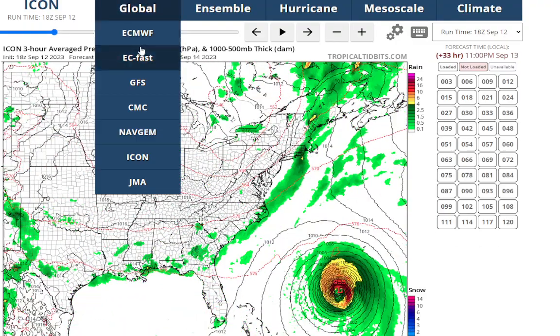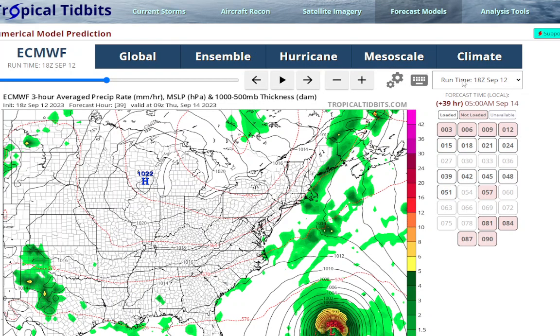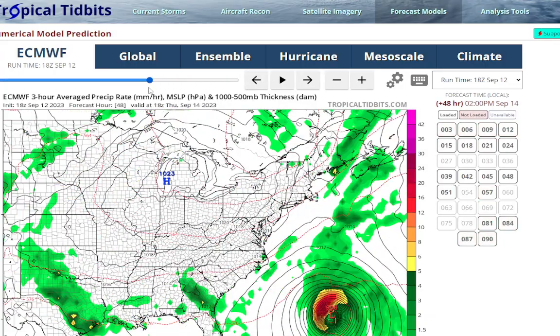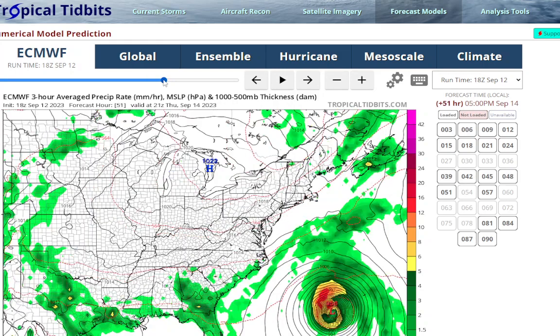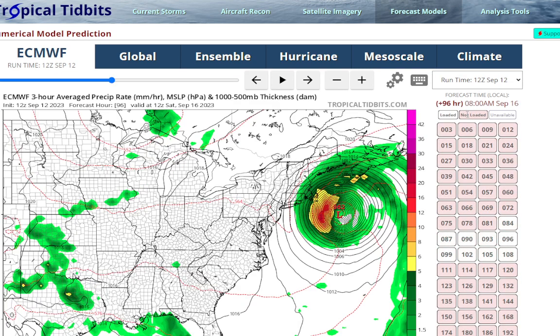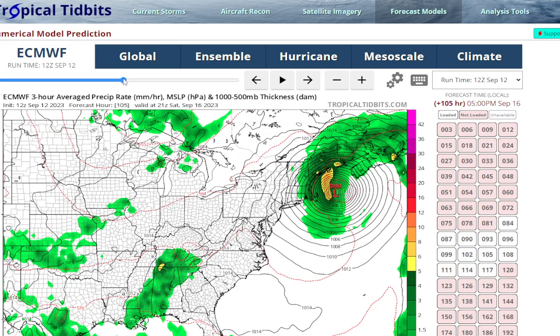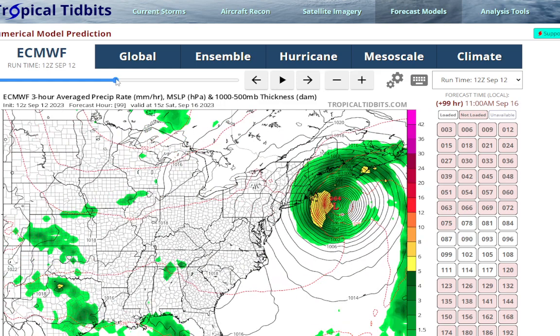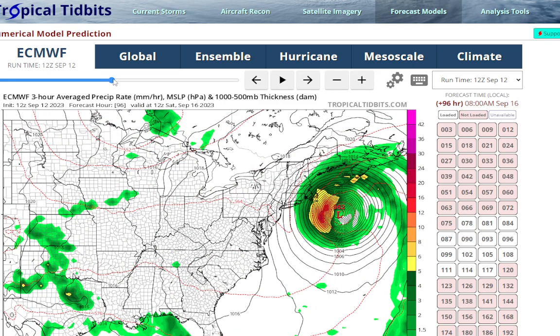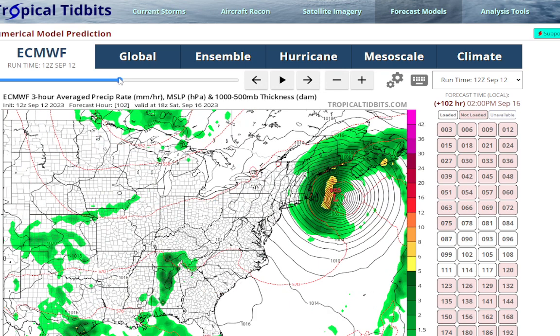And then the European, which is always the furthest west. Now, this is the 18Z European, and look at this. It still wants to take it and have it make that left turn. We can look at the 12Z run too. You can see it still takes it a little further to the west here, and that could bring some tropical storm effects into Suffolk County, because remember, this is a large storm, and hurricane effects all along the New England coast there.